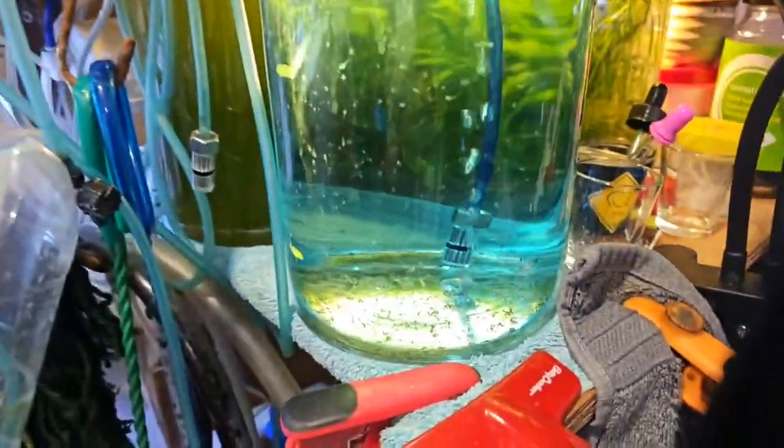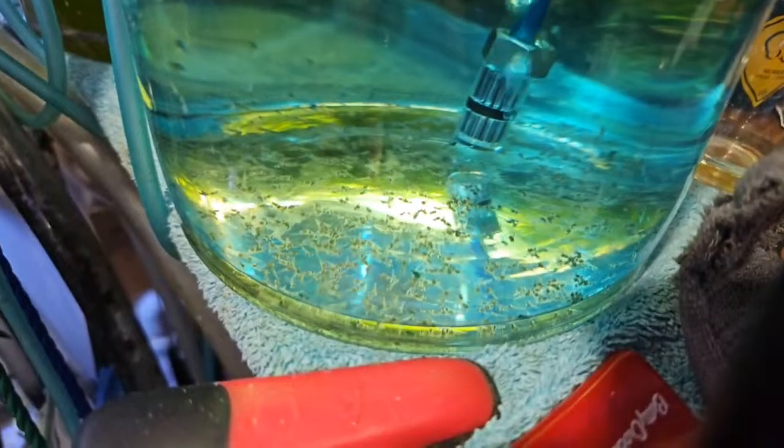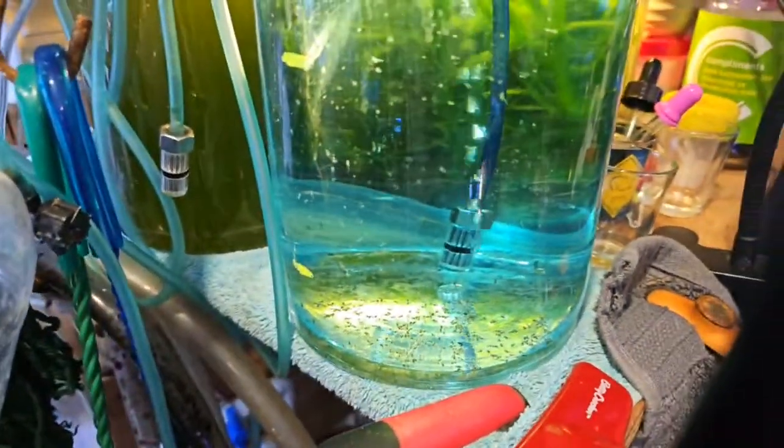On the other hand, this is a humongous batch of wigglers. I don't know if you can really see it, but we're going to really see it when you put the light on it. See how many there are in there. There you go. Get an idea of how many wigglers there are.